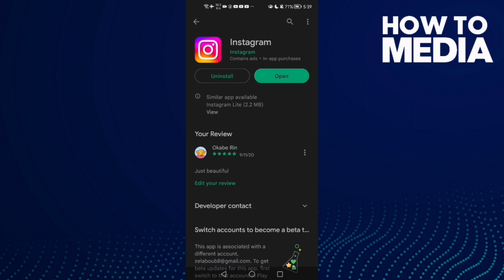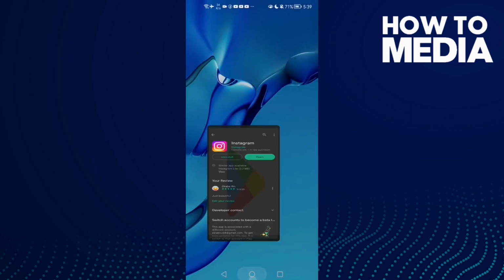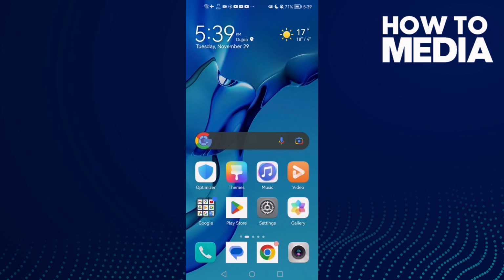If that also doesn't fix your problem, just restart your phone and try again. And if that doesn't fix it, now all you need to do is uninstall your Instagram and install it again.